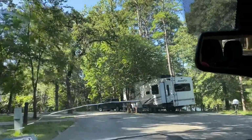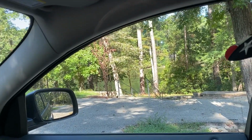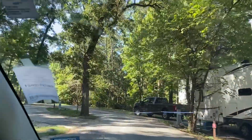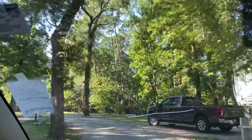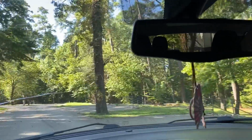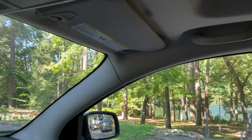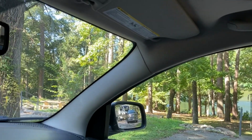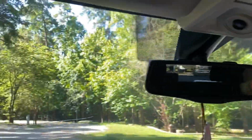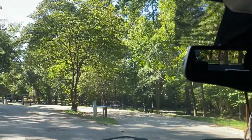Spot number 14's got a stairway leading down to the edge of the water. That's cool. That's real nice. I see more stairways right here too. That'd be kind of neat. Pitch a tent down there, and you'd be right there on the water to go fishing. That one too, right there. I don't see water and whatnot on that side for those last two.